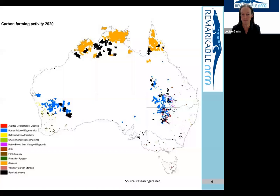So if you have a look at that map, the HIR, the human-induced regen projects, you can see those in the blue. The black ones have been revoked, so they may have retired, they may have just pulled out or changed their method. I don't know if some of those savanna burning ones have changed to the newer savanna burning method. So it's not that the world is ending and they're not doing them anymore. It just could be that they've changed. I don't know, but that gives you a bit of an indication.